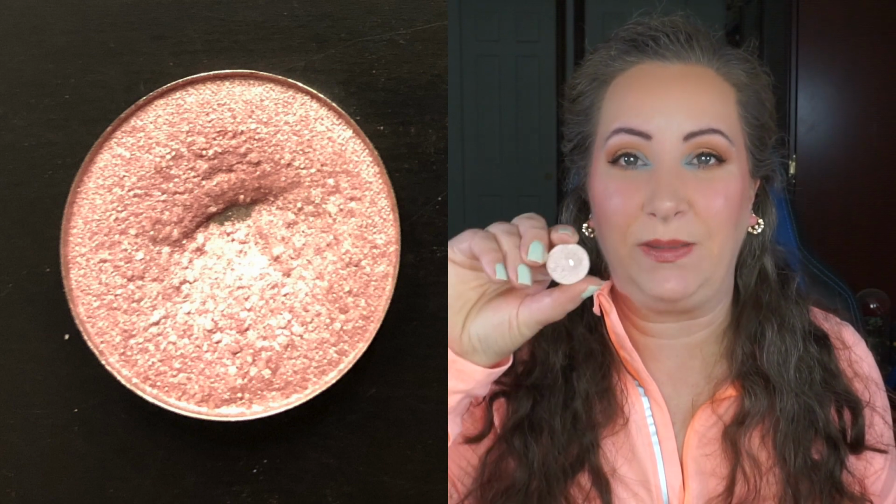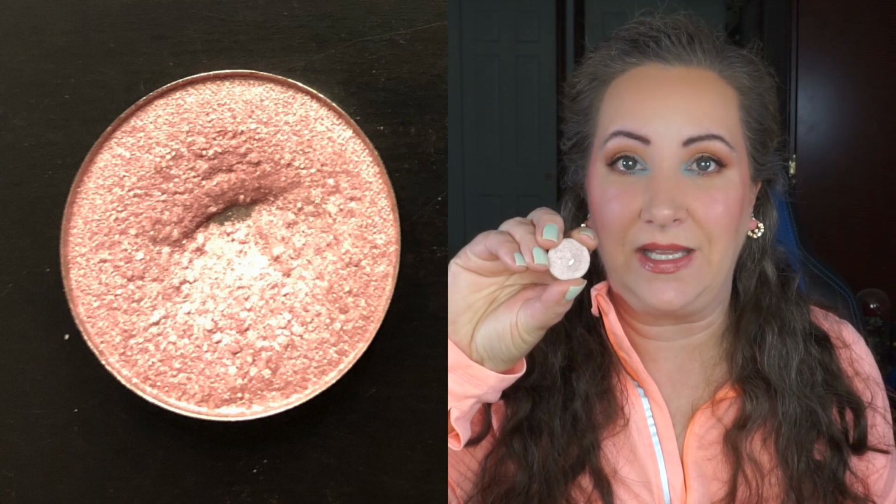The first one is the Coastal Scents Hot Pot in Peach Fuzz. I hit this a few days ago, and I really, really like this. I am finding just through playing this year, there are a bunch of things that are going on my list to pan to completion next year, and this is definitely going to be one of them. I love the shade. It is so versatile, and yeah, it is going on that list.